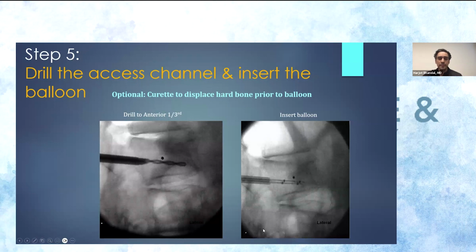And then, of course, you want to make sure that both of these little markings on the balloon are through the cannula and into the vertebral body as much as you can have it. Sometimes you'll see one of these dots get stuck in the cannula. If the bone is really hard, you may have to take the balloon out, reinsert the drill, and do a little bit more cleaning out in that area to make that bone a little bit softer so that the balloon is fully in.